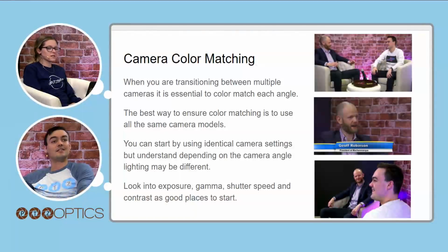Yeah, that one matches a little better. And then we've got the zoom in. But it looks good. And if you zoom into it and step into a new lighting scenario, the best thing you can do is use the same exact cameras. Same exact camera models. So we're using all 20x SDIs, although we do have one 12x SDI.